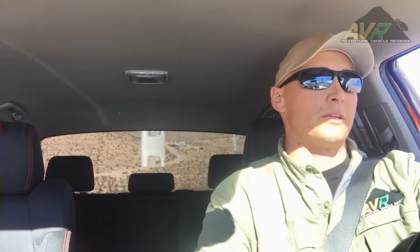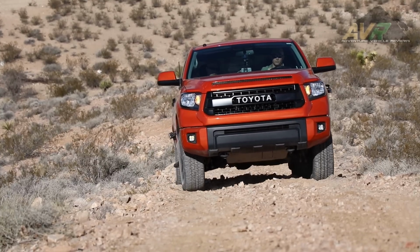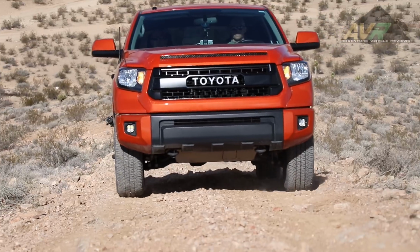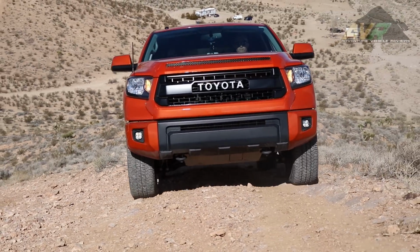Low speed crawl ratio. Now the rear end in this truck is a 430 rear end. That's good for towing. It's good for acceleration. Not the best for gas mileage. Wow. I'm going to be honest with you people, I wasn't sure how this was going to turn out. And we're at the top of this hill.